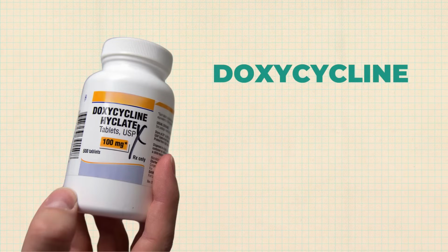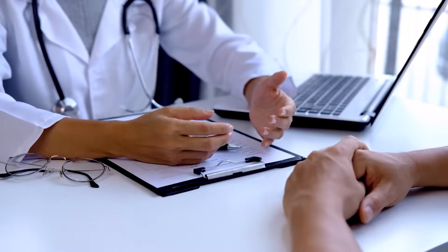Now, I want to work backwards in the treatment of these. We're going to start with phymatous rosacea. Again, it's rare, so we'll just touch on it a little bit. If you have phymatous rosacea and you can catch it early, this is an excellent treatment with prescriptions of a low-dose antibiotic like doxycycline. The biggest risk here is sun sensitivity and an upset stomach, so talk to your doctor about how to mitigate those risks. But it can really help to limit the inflammation in the skin and keep that problem from getting worse.